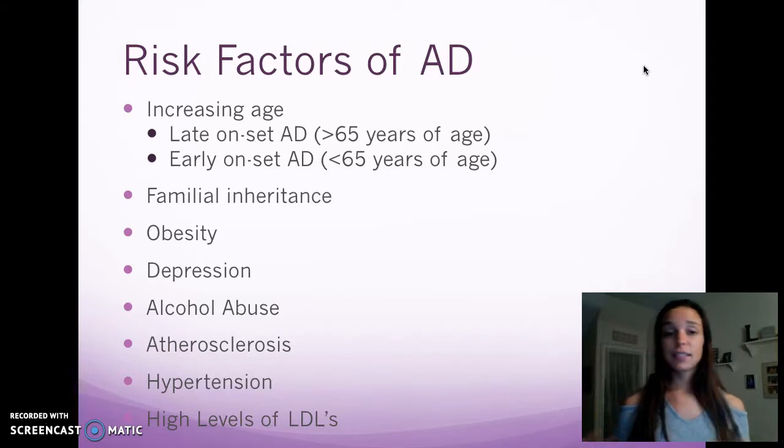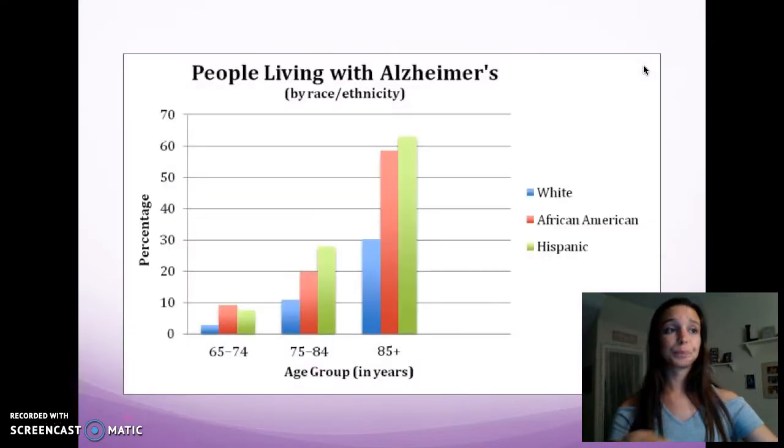Family inheritance, if it runs in your family, the genetics, you have it in you, definitely a risk factor. Obesity, depression, alcohol abuse, atherosclerosis, hypertension, and high levels of LDLs in the cholesterol. All of those are risk factors of the disease.